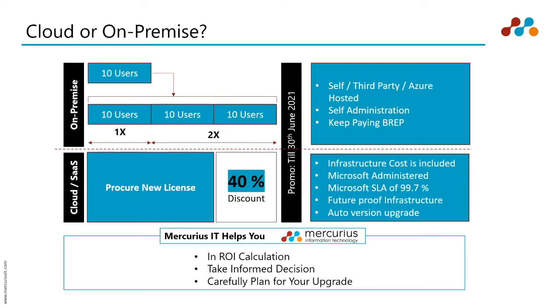And now the question arises whether to remain on-premise or move to the cloud. So these are a few of the benefits. As I said, if you remain on-premise, you don't need to spend any money on the licenses. And if you go to the cloud or SaaS, you need to procure the new license, but you will get a 40% discount on the license.